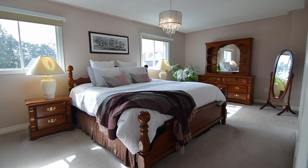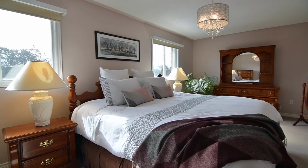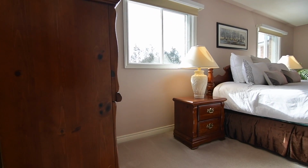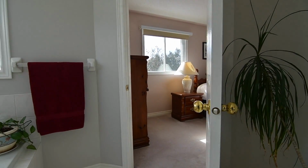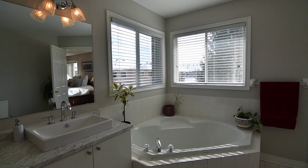Enjoying a south-facing exposure and overlooking the backyard, the master bedroom showcases a gorgeous chandelier, a walk-in closet, as well as a 5-piece ensuite washroom bathed in bright natural light and featuring ceramic finishes, a corner soaker tub, a vanity with double basins and a makeup area, and a separate shower area with marble accents and a glass door.